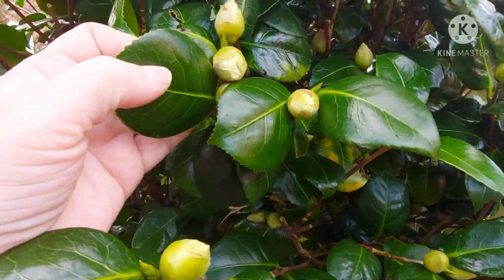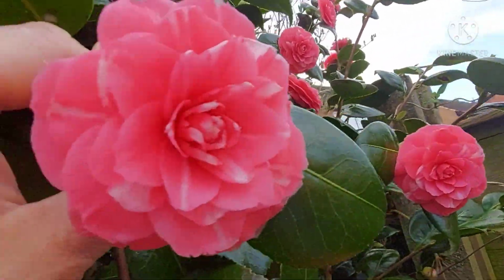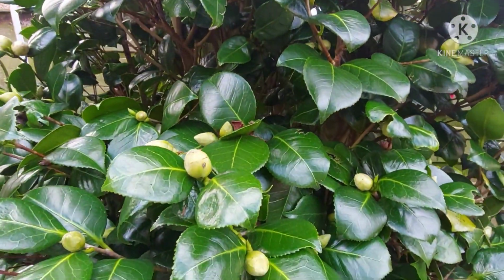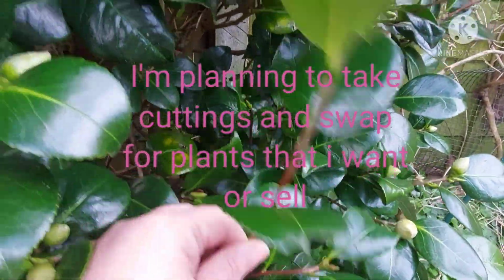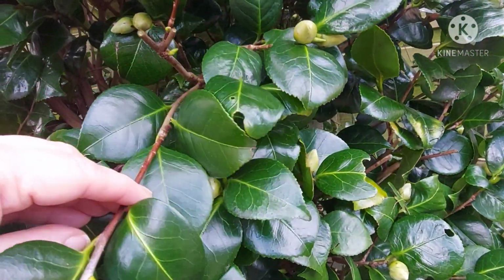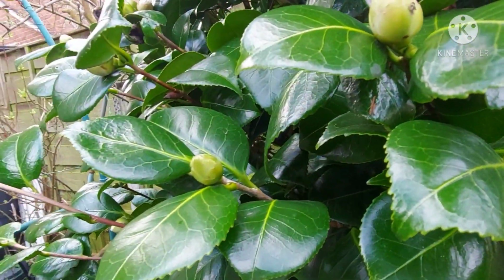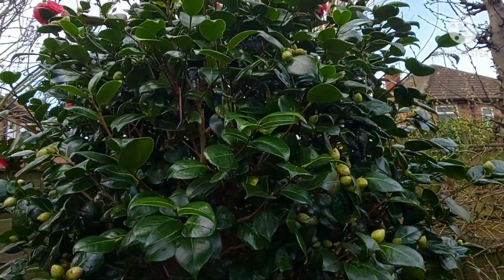In order for them to thrive and produce these lovely flowers, to show you around here, starting to come out now. They're beautiful, these camellias. The plan is, once this is finished blooming, I will cut it back and hopefully I can take lots of cuttings, maybe cuttings about this length, and then use those to either sell, because I know they're quite expensive to buy, so if I can sell off the cuttings, use that to buy other plants, or swap them with people who've got plants that I want. So that is the plan. I'm having a read up on how to propagate them, and hopefully I can do that successfully. So when I do start to take the cuttings, I will do a video, upload that as well.